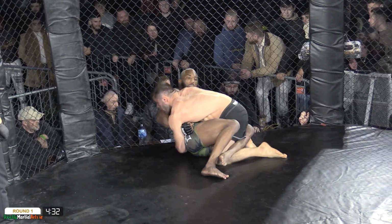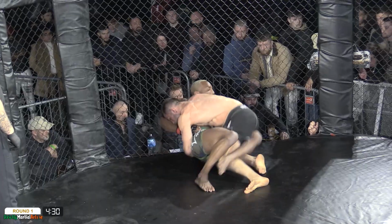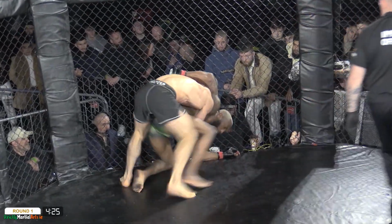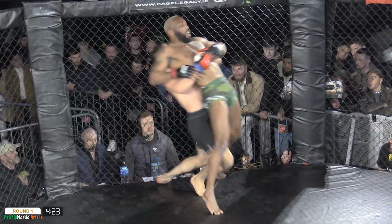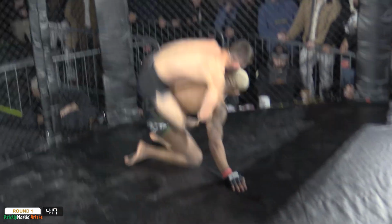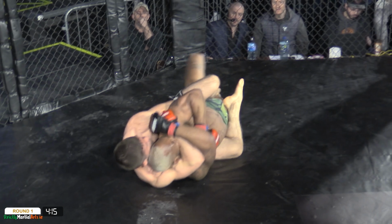It's on Castro now to kind of prove his takedown defense, getting back to his feet, his escapes, and look to turn this into a striking battle. And that's something we've seen from Castro. He's very, very good at defending these positions and getting back to his feet. But what a suplex by Lascar. He's on the back already.